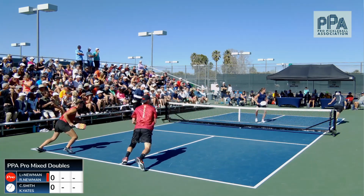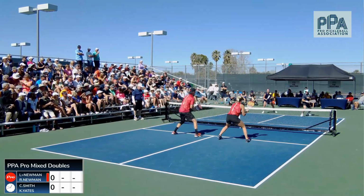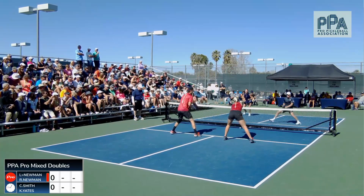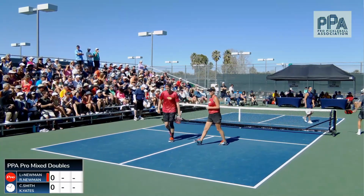And right away, aggressive play from K.Yates. We see a tweener early on. It's more of an accidental shot there. Wow.